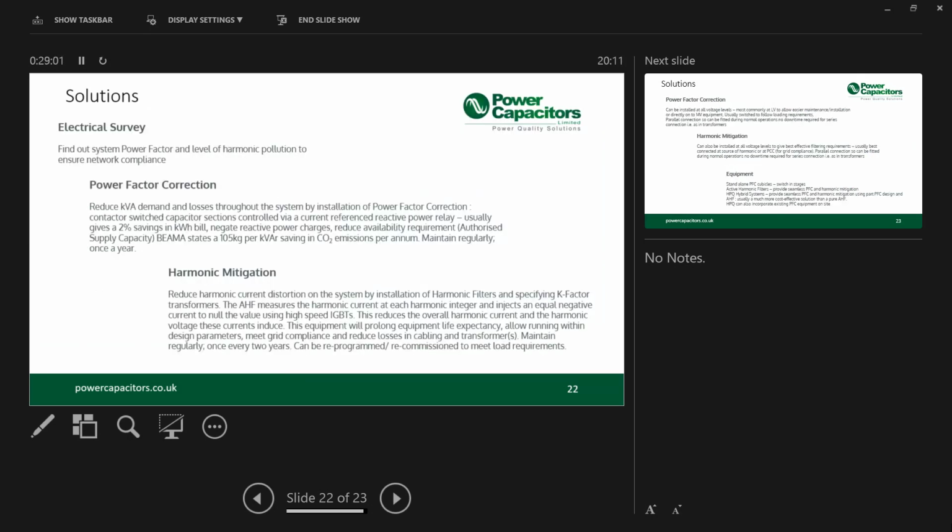So what are the solutions? Power factor correction. This can be done traditionally through contactor switching. Usually gives about 2% savings on the kilowatt hour bill. Negates reactive power charges, reduces availability required. BEMA states that you'll get 105 kilos per kVAR saved in carbon emissions. And you really need to maintain any power factor correction you've got on site yearly to make sure that it's still working.